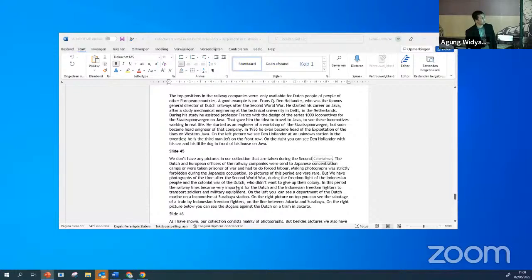On the left, you can see the department of the Dutch Marine on the locomotive and Surabaya spaceship. On the right picture, on top, you can see the sabotage of a train by Indonesian freedom fighters on the line between Jakarta and Surabaya. On the right picture below, you can see the slogans against the Dutch on a tram in Jakarta.